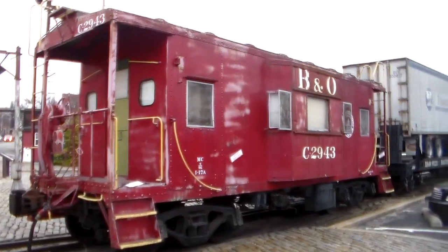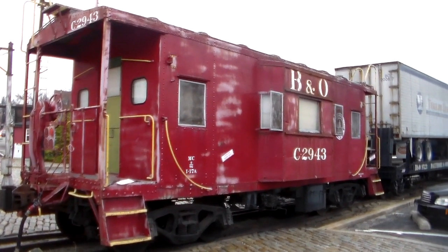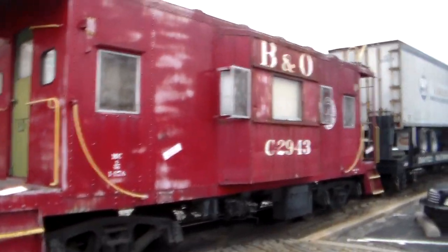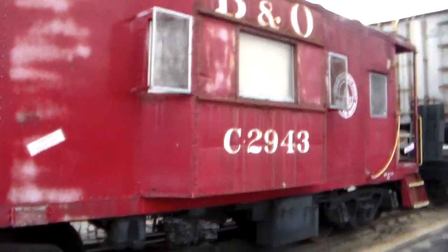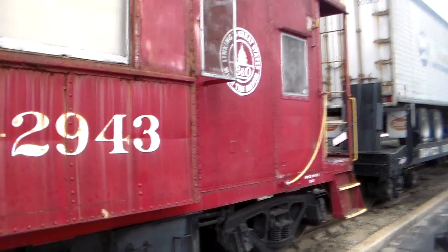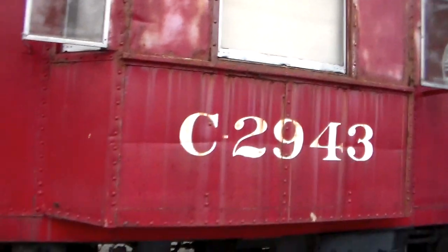So now let's take a look at some of the exhibits out here in the rail yard of the museum. Here we have B&O I-17 class caboose number C-2943. This is a relatively modern caboose, still fairly old though, built in probably the late 1950s. This is during the time when Baltimore and Ohio always traditionally used bay window cabooses, like you can see here.